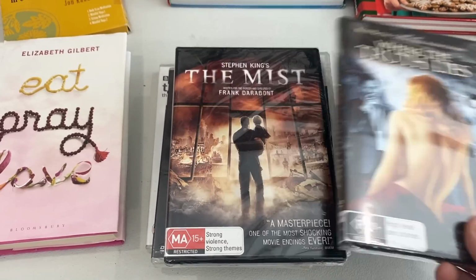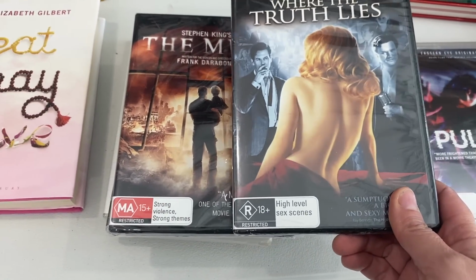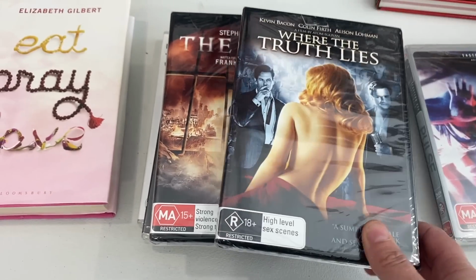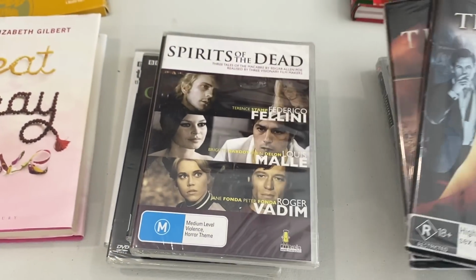Now these two went to the same buyer. So we've got Where the Truth Lies and The Mist by Stephen King. One's an R-rated movie, one's an MA. I sold the two of them for $28 I got for both of them.